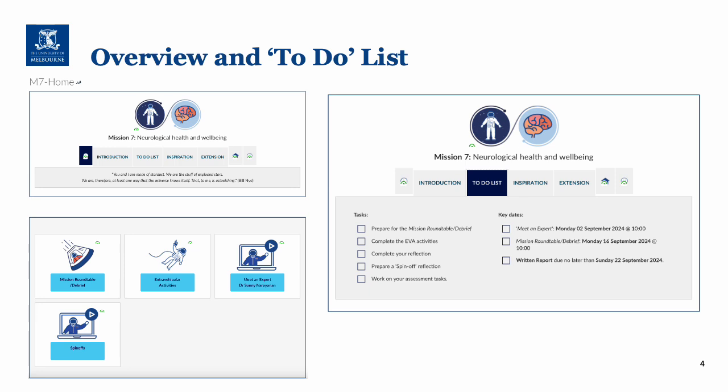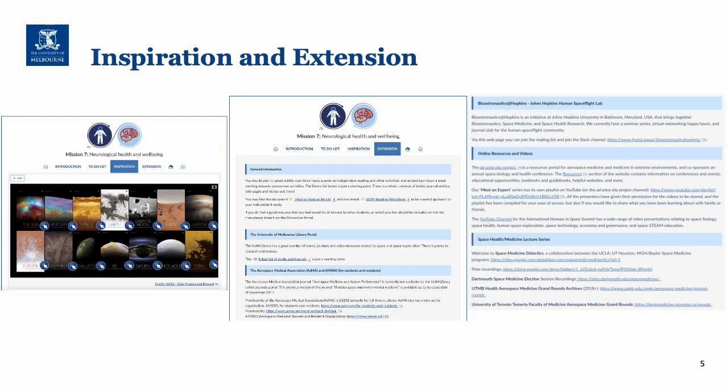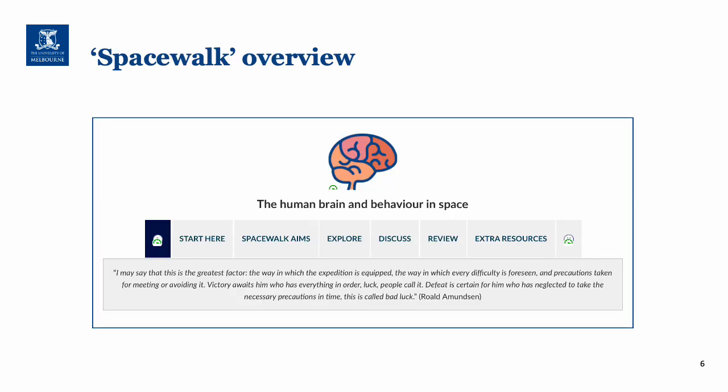The layout for this block is the same as all the previous blocks, so we have our general tabs at the top, and then we have the tiles for the specific activities, and then the to-do list with the tasks and the key dates. For inspiration and extension, we have a set of beautiful posters for you to have a look at, and you're able to download those via the NASA website, and then a whole list of extension resources for you.